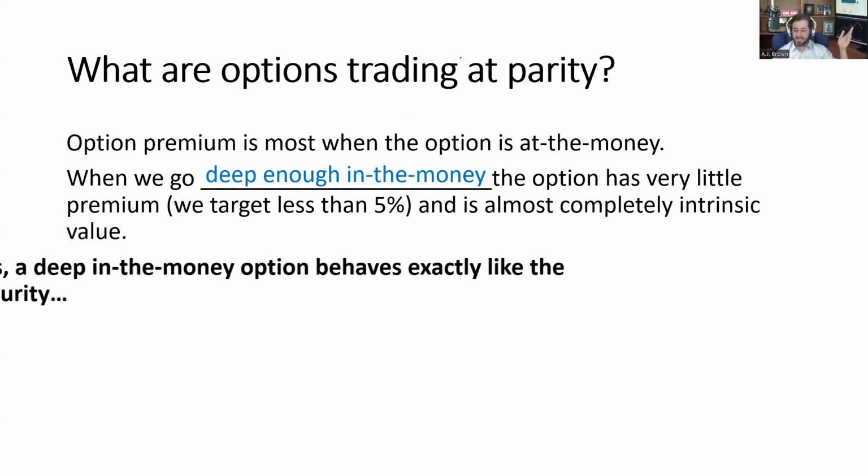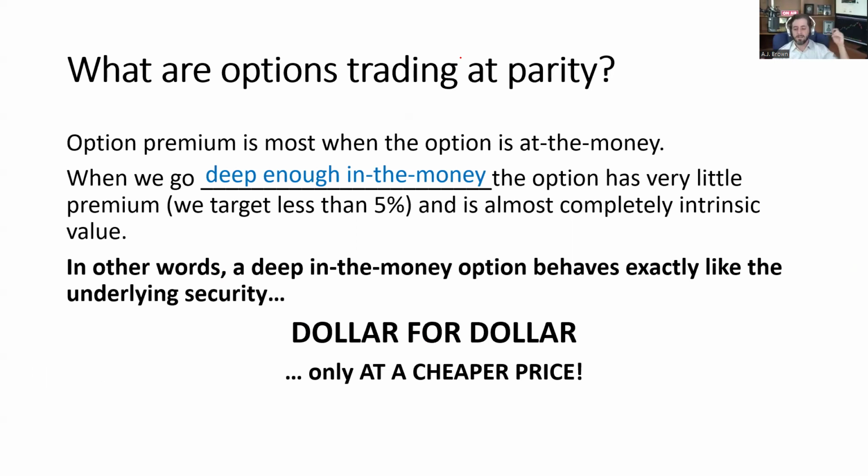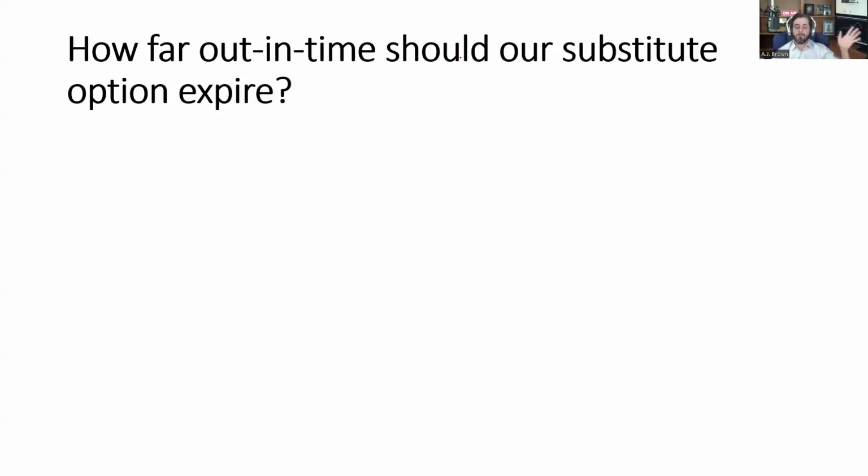What's all that geek speak mean? It means that if you choose a deep in the money option, it winds up acting just like the underlying security, right? So if the stock goes up $1, so does the deep in the money option. If it goes down $1, so does the deep in the money option. The only difference, besides it moving dollar for dollar, is that it's at a much cheaper price. This is where leverage is incorporated, right? But now we're dealing with an option.